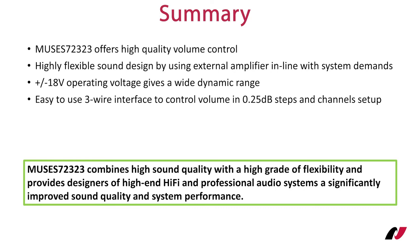A wide dynamic range is given by the plus-minus 18 volt operating voltage. All functions are controlled through a 3-wire serial control interface for easy volume control and chip initialization. This makes MUSES72323 the perfect choice for your next audio design. It combines high-quality sound, the ease of usage, and a high level of design and cost flexibility.